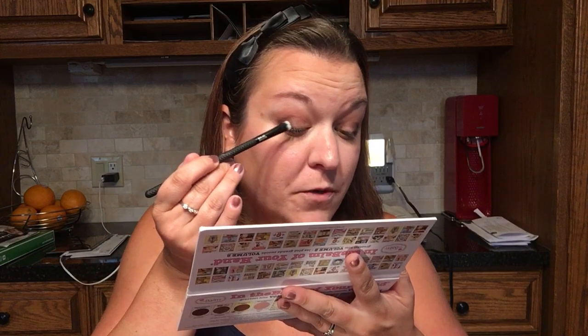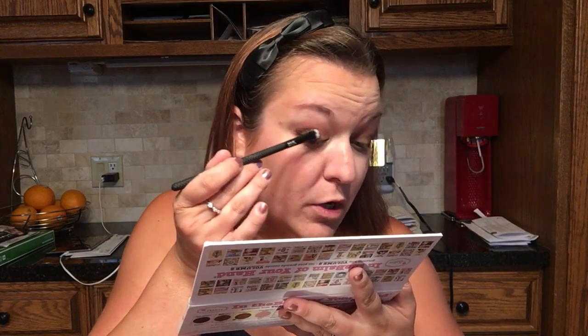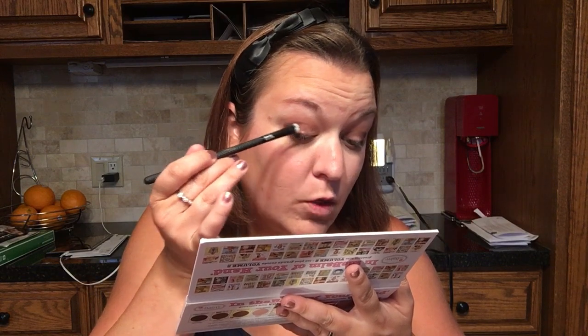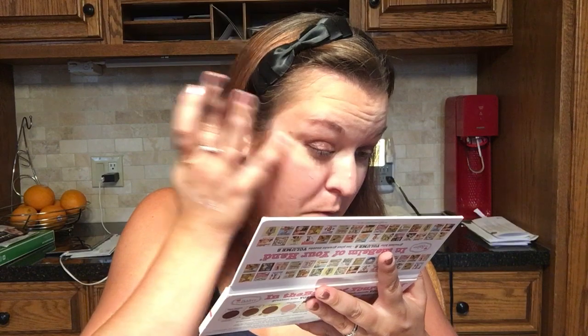I think I know what I'm going to do. I'm going to take the shade Alice Cooper and put that over the outer corner. So I am going to use this brush. This is the smudger brush. Whoa, that's really pretty. Like really pretty. I'm actually really enjoying that.